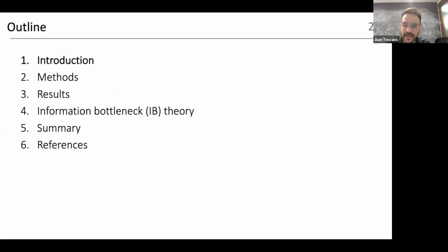Okay, you were in the introduction, but I'm going to start again. First we're going to start with a brief introduction. We're going to motivate this study through the PINN framework and talk about the problems with PINNs. Then in the second part we're going to talk about the methods, and we're going to introduce this residual-based attention method. Then in the third part, Sokratis will present some of our benchmarks, and he will try to make some connections with the information bottleneck theory that gives us some insights about how these things work. And then finally, we're going to summarize the work.